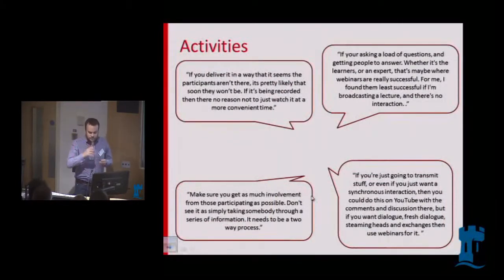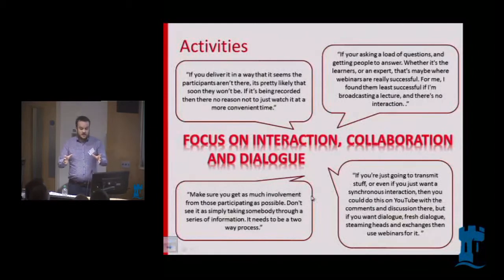Activities. Now, activities was the really interesting bit we were keen to find out about. And there were lots of really good examples of activities that came out of there. There was peer presentations and group work and breakout rooms and creating whiteboard presentations and things. The main thing that came back from the staff and the people that we interviewed, anyone that had any experience came back and said, if you're going to run activities, then focus on the interaction and the collaboration and the dialogue, and don't present.